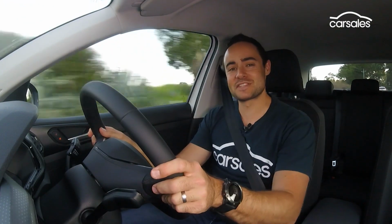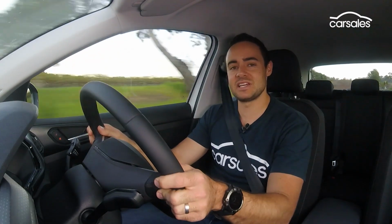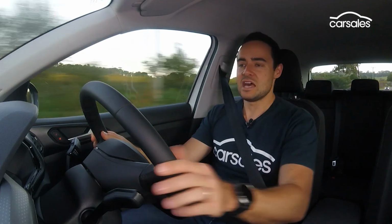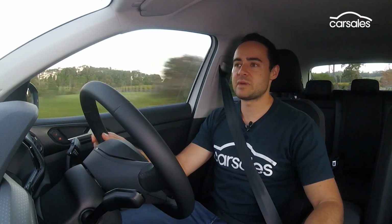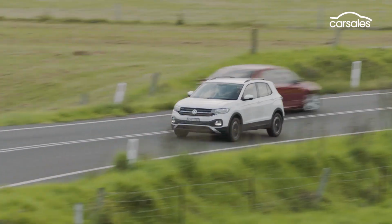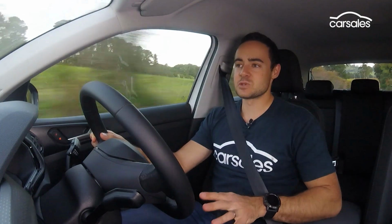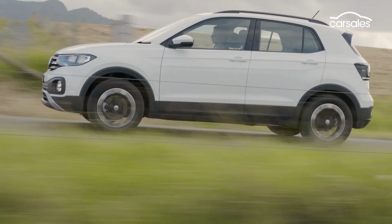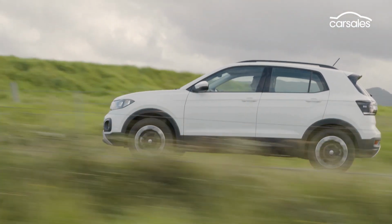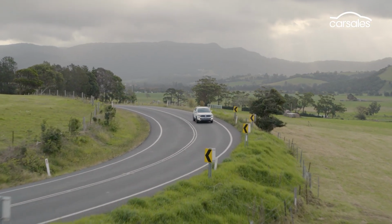Now, 1 litre worth of displacement doesn't sound like a lot, but the T-Cross is surprisingly sprightly in a straight line. 0 to 100 officially takes 10.2 seconds, and thanks in part to the 7-speed automatic transmission, the engine is rarely caught napping. In fact, the only instance is a little bit of low-speed hesitation off the mark. Beyond that, it's all about refinement and efficiency. Officially, the drivetrain nets a claimed fuel efficiency average of 5.4 litres per 100 Ks, using the recommended 95 octane premium unleaded.